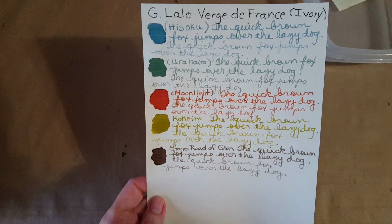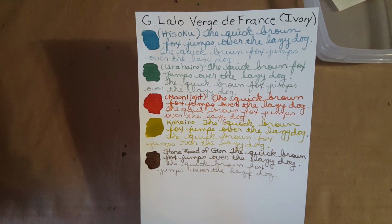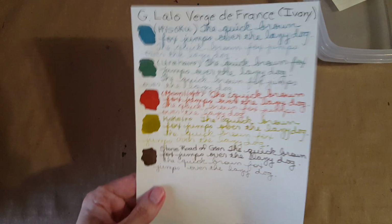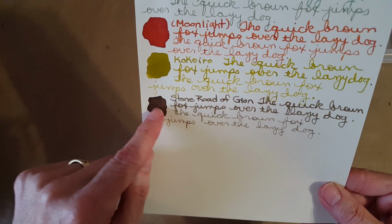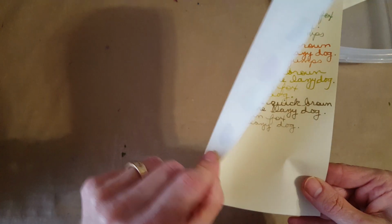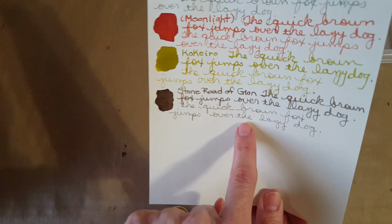So, okay, let's get on to, this is the G. Lalo paper that came in the Ink Flight box. It was the stationery goodie for the month, one of them. And on this one, it really darkened. I guess we'll need to turn that over. No bleed through here either. Here it is with the broad nib and the fine nib.